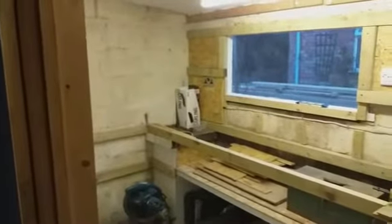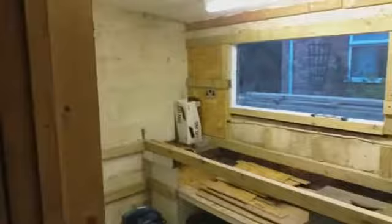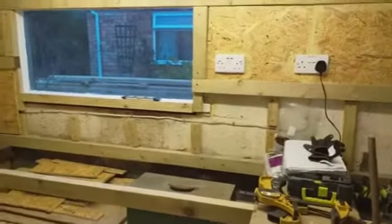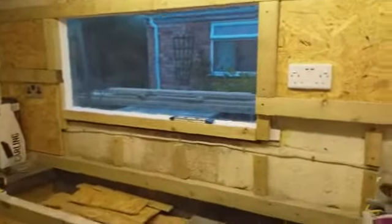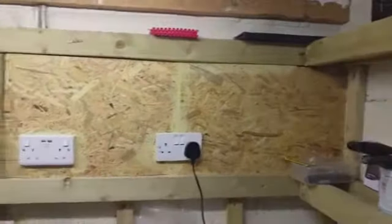Okay, so it's St Patrick's Day today, and between watching the races at Cheltenham, I've also been doing a bit more work on the workshop. So we've been battening, boarding, got the electrics in, more power sockets, and just starting to get the place usable. I shall keep you informed of the progress. Hopefully I'll get a bit more done this week.